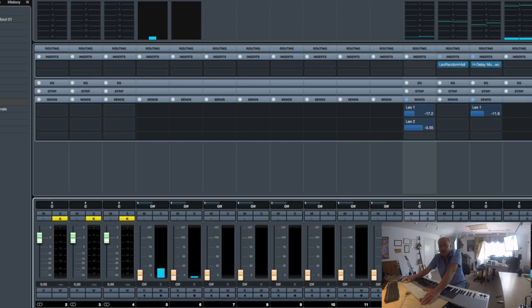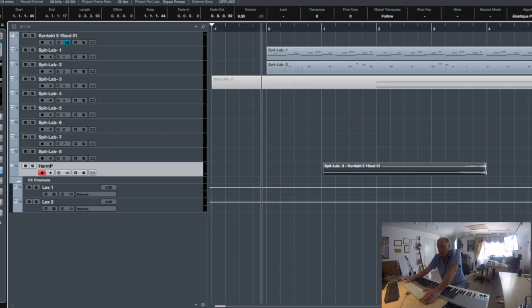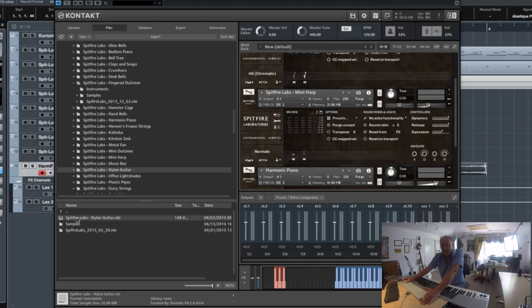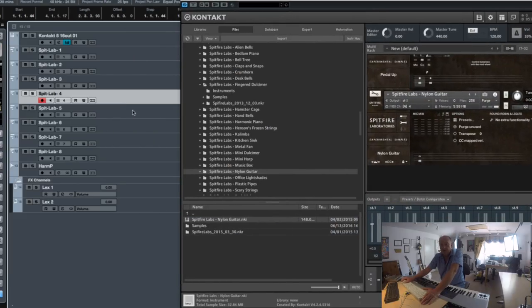Okay, I don't need as much of it as that. Just run it again, and I don't need it there either. I need it further down. Right, let's see how that sounds. Fade in. That's quite nice. So bar four, where that comes in, we want to bring something else in. This is starting to take shape, isn't it? Okay, Spitfire Labs, let's try the nylon guitar, see how that goes. And it's on channel 4.